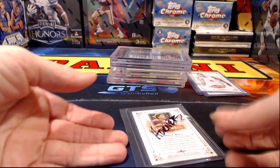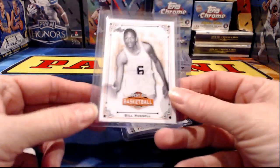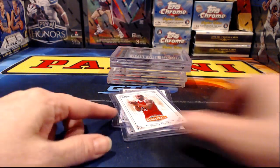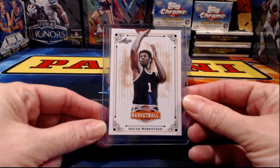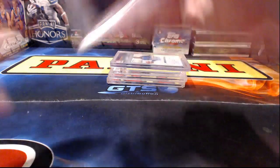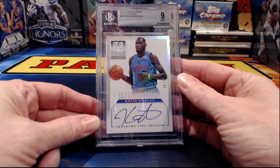So, all right. The LaMelo Ball here was given out by way of random to the Hornets. Next up is the Bill Russell, which we did verify as a Celtic. I thought he was, but again, guys, you know me. I'm always going to go make sure. Dennis Rodman is a Chicago Bull. Steph Curry, Golden State Warriors. Oscar Robertson, by length of service, headed to the Sacramento Kings, which is the current name of the former Cincinnati Royals. Donovan Mitchell for the Jazz with a graded rookie hit. A little Mr. Kevin Durant for the Oklahoma City Thunder.